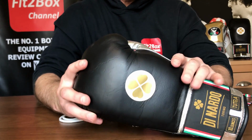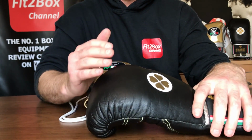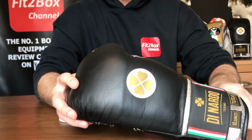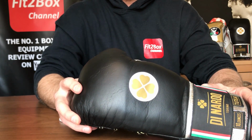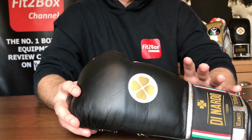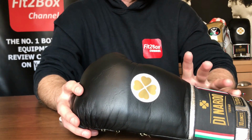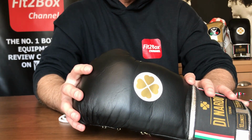So also the re-padding service. When that padding is done, if you pay for the shipping, you can send the glove back and get it re-padded. So that will extend the glove not only once, but you can do it over and over again. So even though it is £730 and that is a lot of money for the initial outlay, no other gloves that I know have the ability to have the re-padding done.